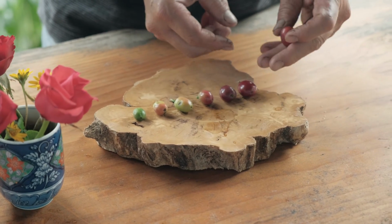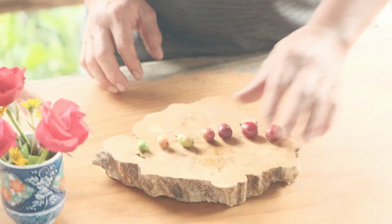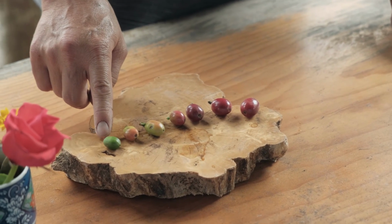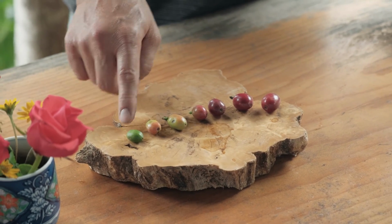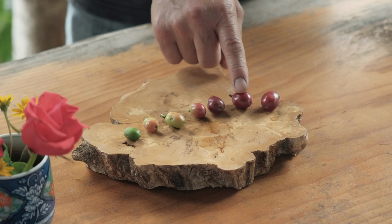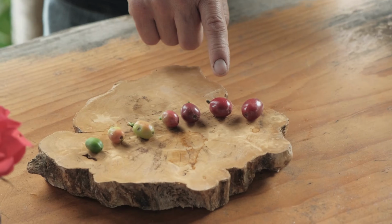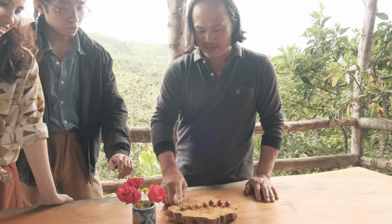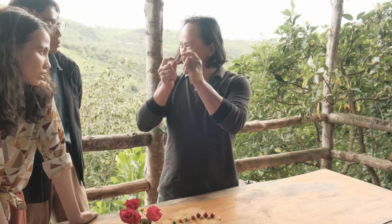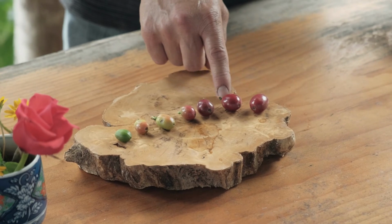Catuai. Green cherry. Rain. Then the next 3 months they turn to cherry. They call it coffee cherry, but coffee root. Different color, different name. So this one is at 3 months. The next 3 months we harvest by hand picking. Selective hand picking. Only select the ripe cherry, right?